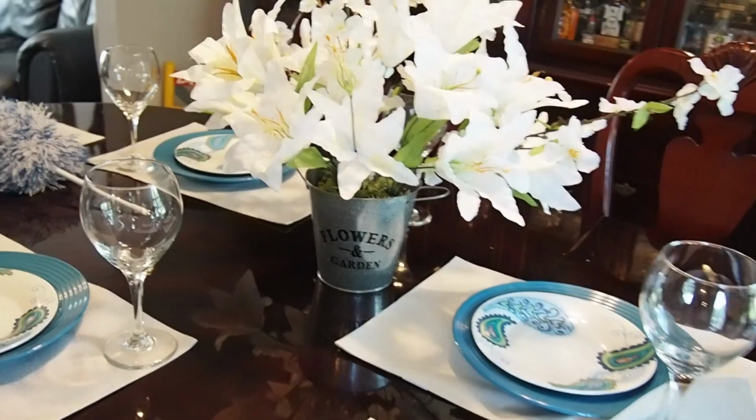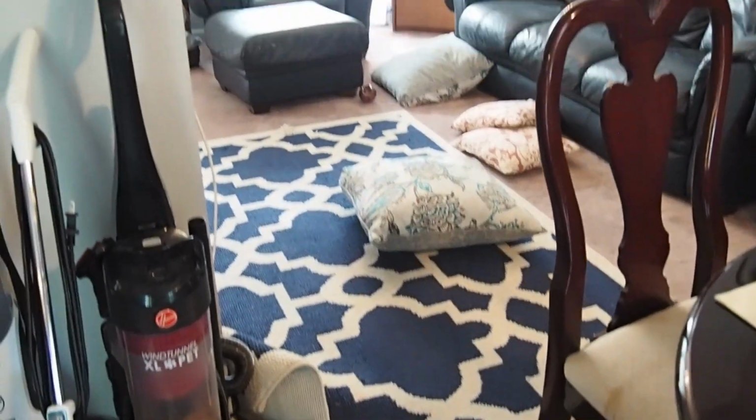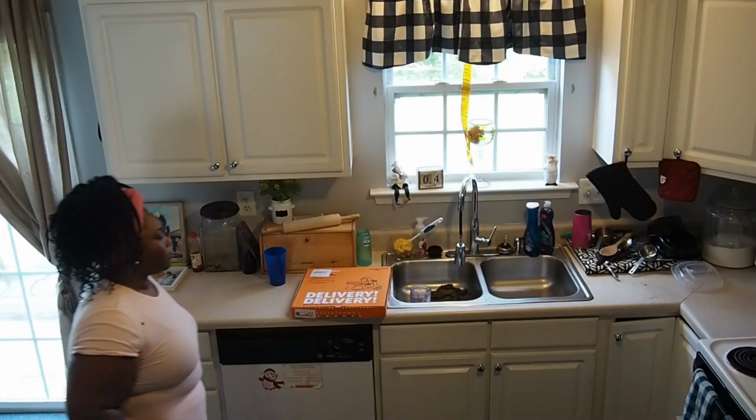There's stuff over here on my dining room table, you guys, that I don't even know why it's there. Like, why do I have a feather duster right here on my dining room table? Somebody please help me. Also, there's pillows thrown everywhere from where Zaven and Drake were playing. So yeah, we're about to tackle this mess. If you want to see how I'm going to do this, then stay tuned.